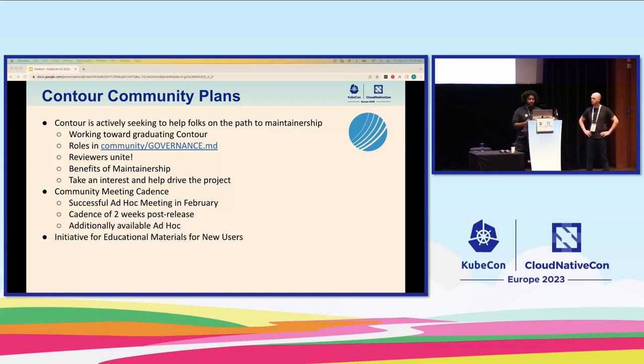And then we're also starting an initiative to get educational materials for new users. As you all are well aware, networking is very hard, and people often get lost. And so we want to have a place for people to come to learn networking in a holistic way that's going to get them from "I don't know how ports work" to the CNI to now networking in Kubernetes to configuring Envoy and Contour and being networking superstars.